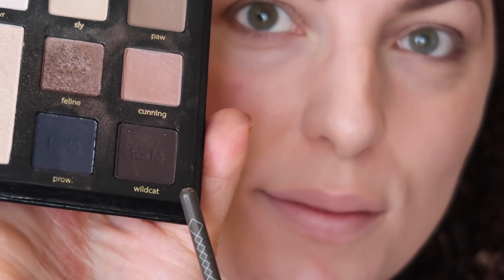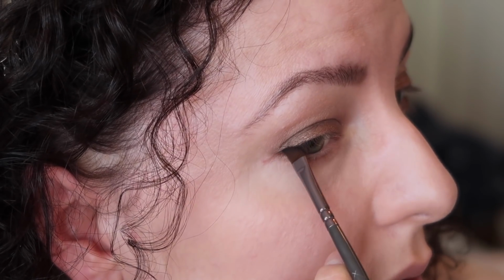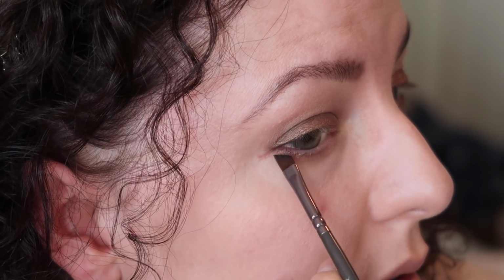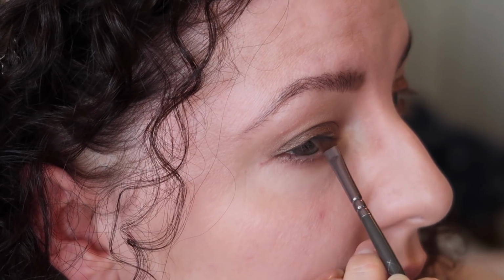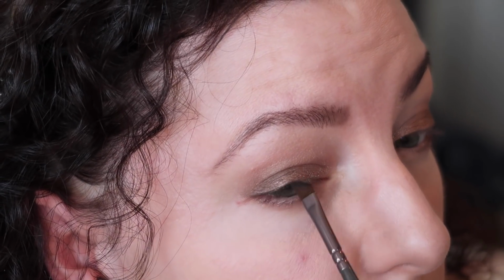Next I'm going to go in with Wildcat, which is like a deep rich chocolate brown colour, and just on an angled Zoeva wing liner brush I'm just going to put that on the outer corner again just to deepen things and create a bit of a powder liner.